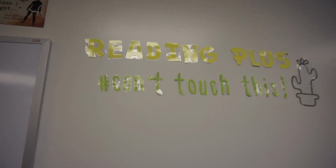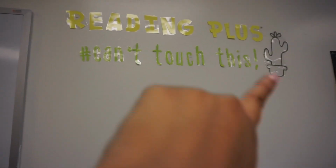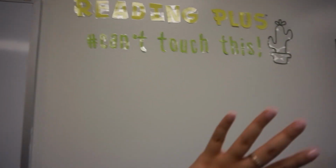Then I became a little Cricut-er this year, and I made these letters. It says Reading Plus, and then my theme for my classroom this year is cactus, so it says can't touch this with a little cactus, and this is where all their data of Reading Plus is going to be. It's obviously not up there yet because we haven't started the school year.